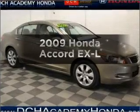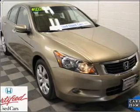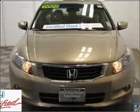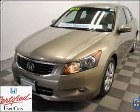Imagine yourself in this 2009 Honda Accord. If you're looking for an automobile with great attributes, look no further. With a solid six-cylinder engine that responds smoothly to its five-speed automatic transmission, premium wheels lend a distinctive appearance.